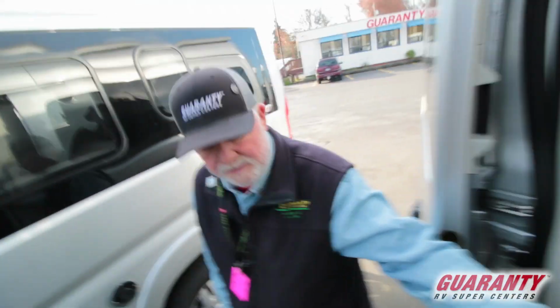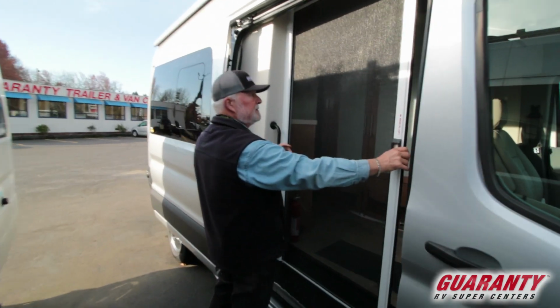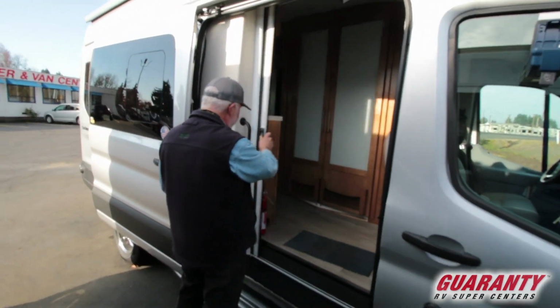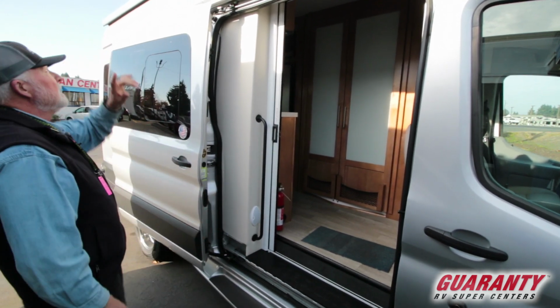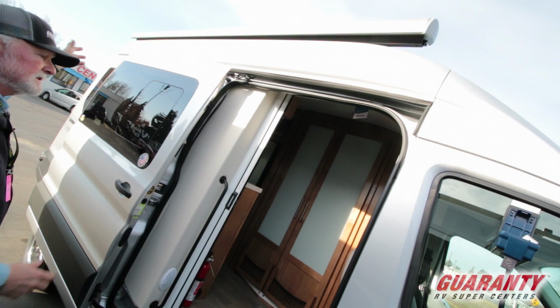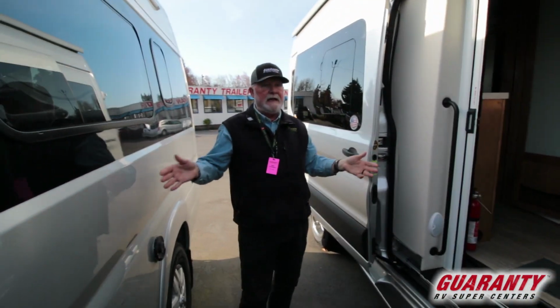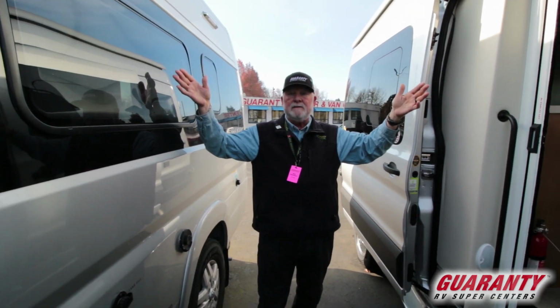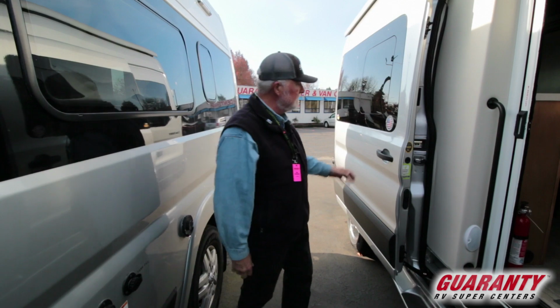Come on out here and I'll show you this screen. Now right next to the grab handle, you got your screen door. It's not gonna keep Fluffy inside. It's gonna keep all the bugs out. It's got a nice electric awning all the way across. It comes out a few inches, like right now we're next to another van. It can come out just enough here to give us shade or keep us out of the rain, or all the way out to 8 feet.